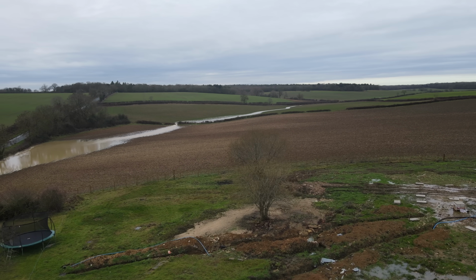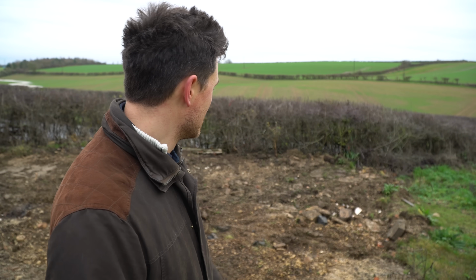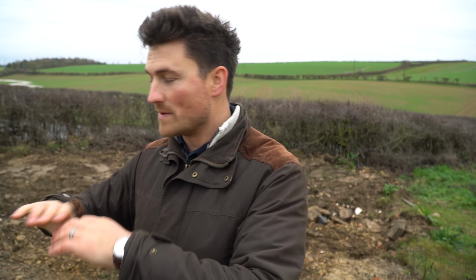The backfield is pretty much ruined as well because we had to dump a load of stuff over that way and it's so wet, but we'll get it sorted at some point. As we often mention, we find a lot of rubbish. I'm not sure where all of this comes from, but as you can see, loads more bricks, loads more rubble. That's going to have to be dug up, new soil on top, and then we will make it look nice.